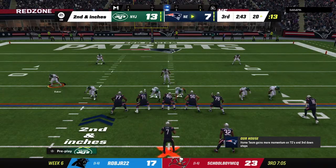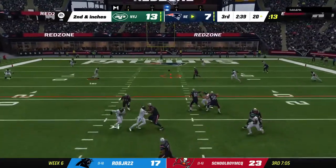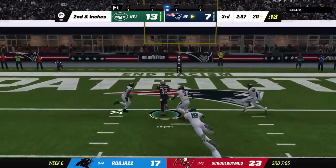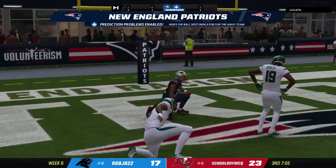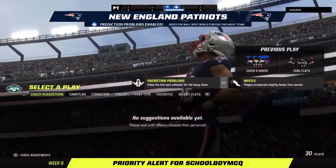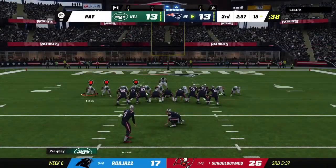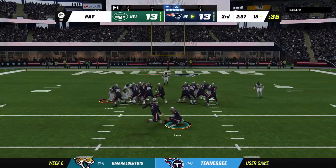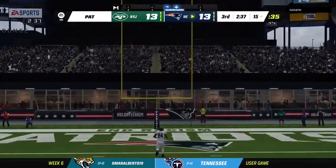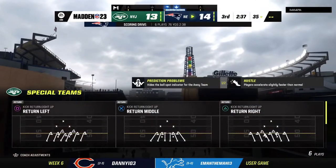18 running. Second down and inches. Over the middle, complete. That's Montgomery. Touchdown! David Montgomery, his third touchdown now on the year. And the Pats are an extra point away from capturing the lead. Boswell good with the extra point, and that will put them on top here in the third.